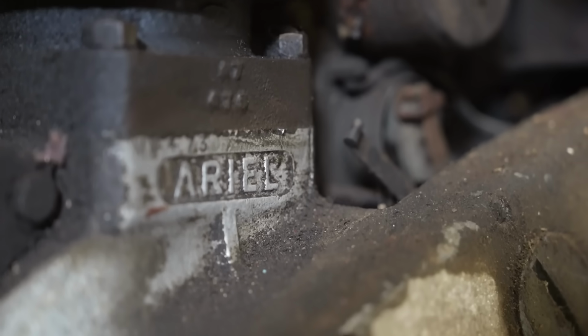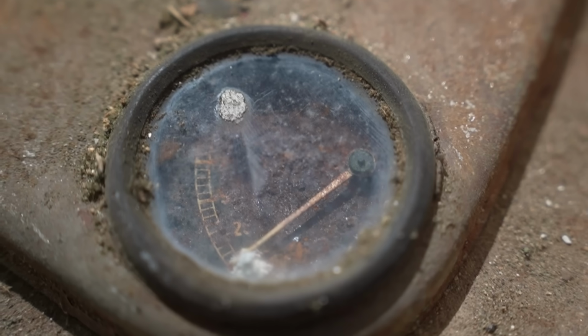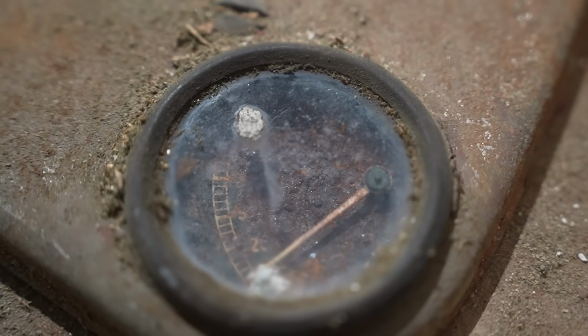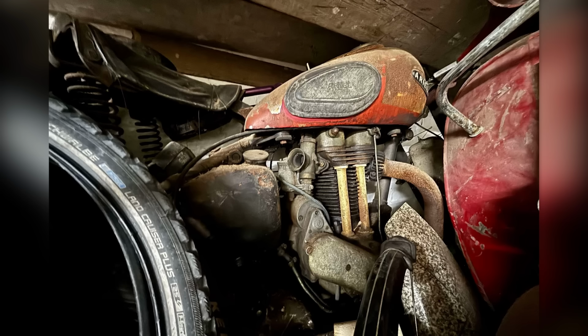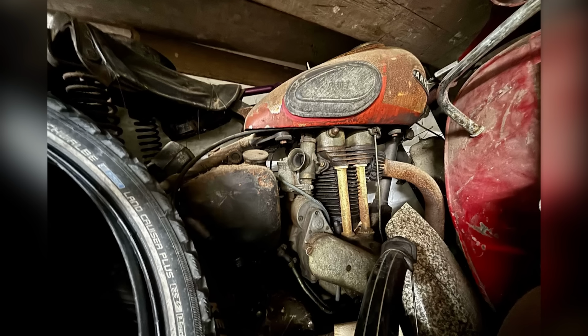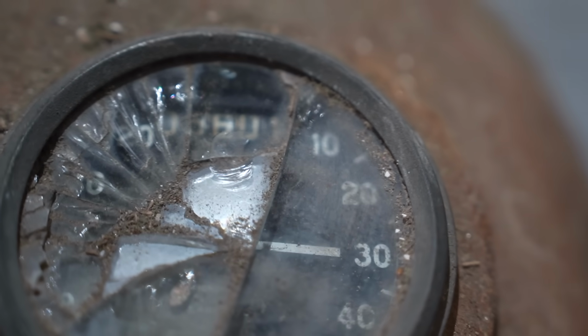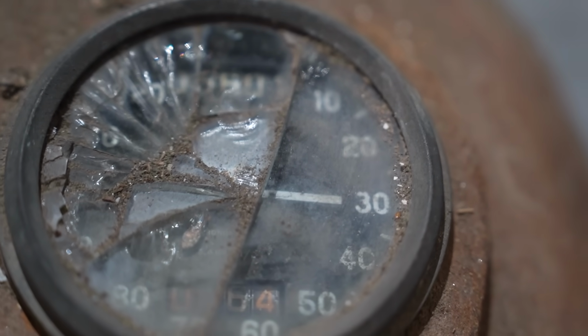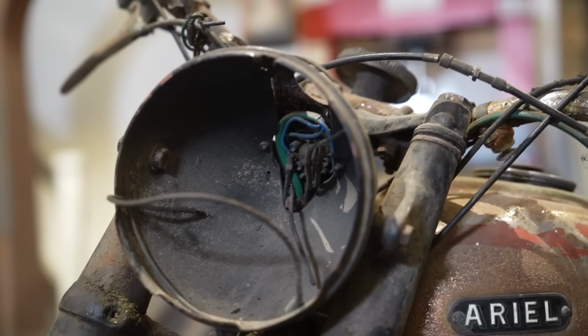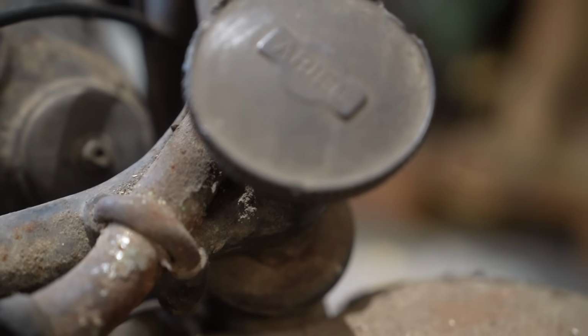All the other bikes down there had tax discs on them that were roughly around the 60s, 64, 68, roughly. So I think this bike has been hidden away in the basement of that motorbike shop since the 60s, which is mad. The speedo, I think it's got 6,000 miles on it, pretty much untouched. All the parts are there. I'm missing the headlight and I'm missing the battery. There's a couple of little bits, but all the parts are original. All the bits are correct.